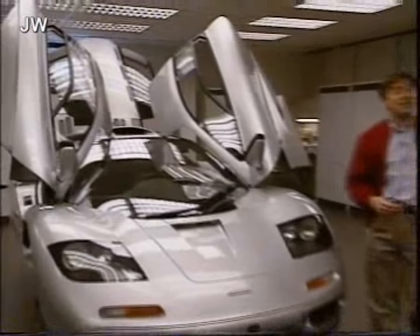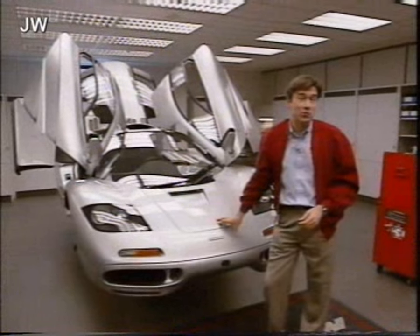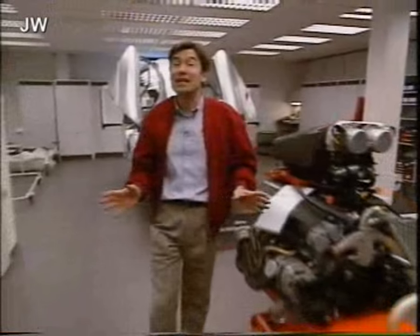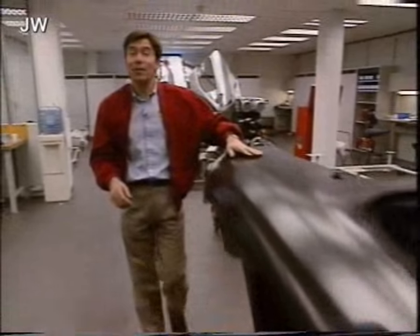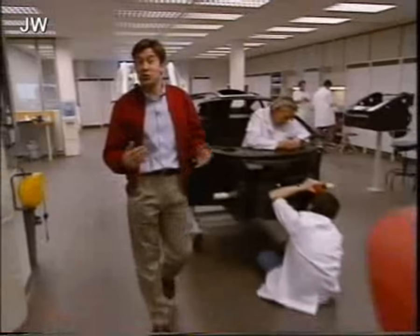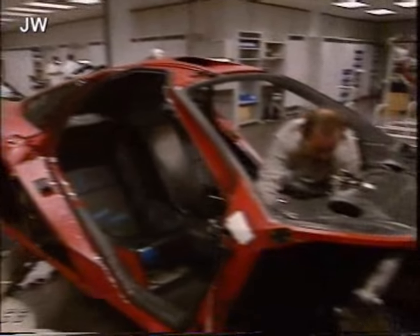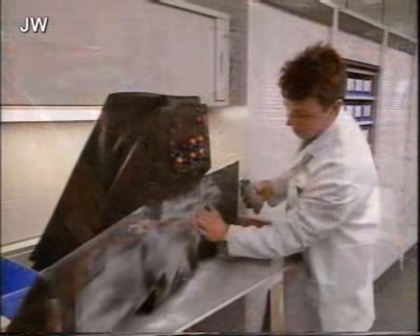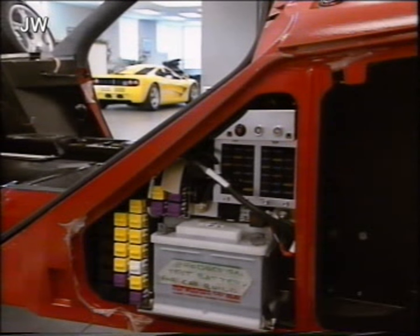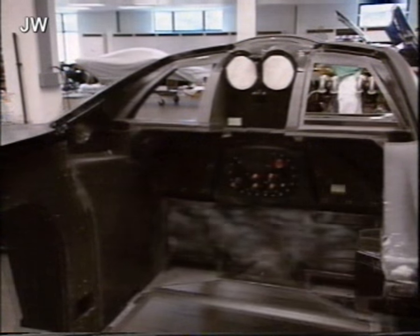From paint shop to assembly shop, this is chassis number 001, McLaren's own car. 002 and 003 have already been delivered to their lucky owners. This is 005, and ahead of it, 004. With an output of just 3 cars a month, this is as long as the assembly line gets. It takes 6,000 man-hours to complete a car which expresses engineering excellence, brilliant packaging, quality finish and a fanatical attention to detail.